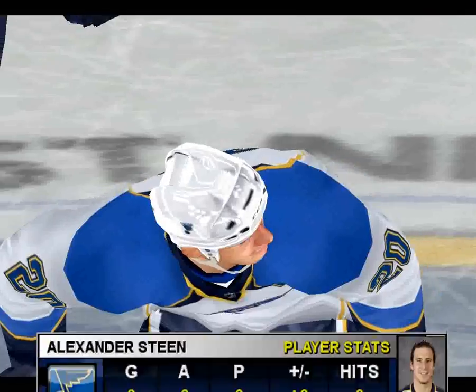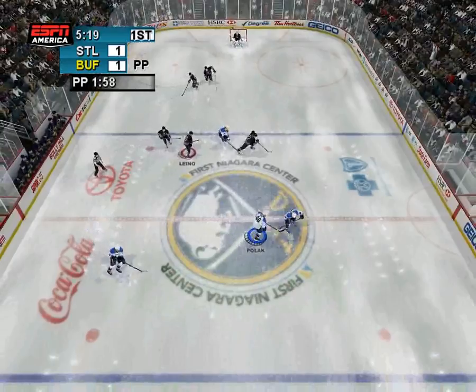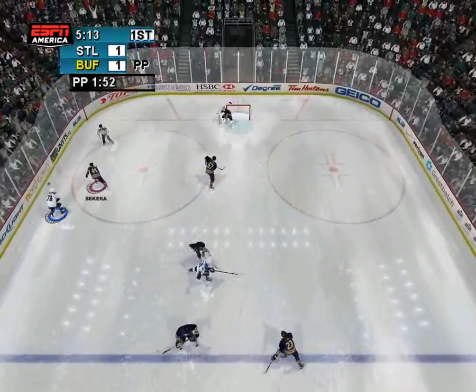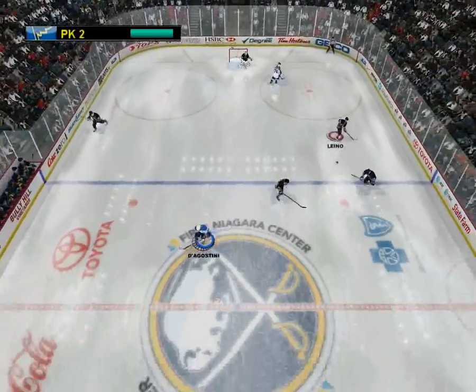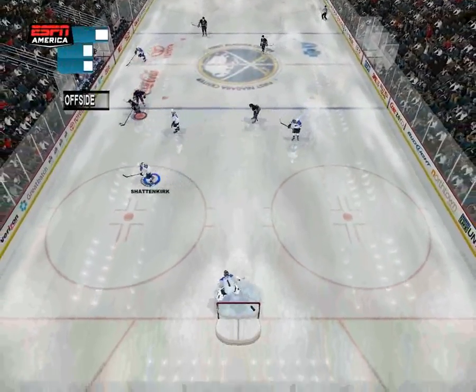Delayed call. Irvin is going to the box for tripping. St. Louis finds themselves down a man. I've got a feeling the next few minutes will show what this team is really made of. Gets hold of the puck. Myers. Ennis. Going down. Lino jumps on the loose puck. Sequeira. Offside, Buffalo.